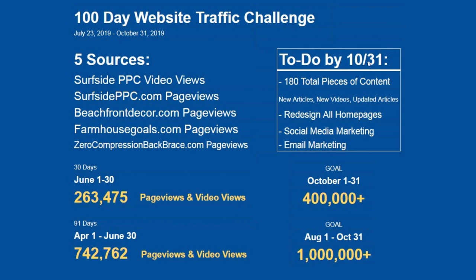My goal by October 31st is to have 180 total pieces of content. That includes new articles, new videos, updated articles, and redesigned homepages. The other thing is I want to make sure I'm staying really active with my social media marketing and my email marketing to make sure that I'm continuously driving traffic to my website.